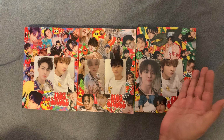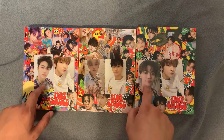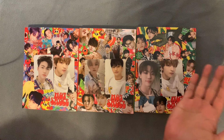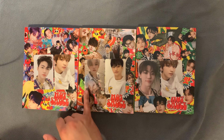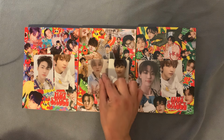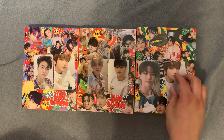I'm happy with my pulls, even though I only got two Jaemins and no Jeno. At least the members I pulled are popular, to my knowledge. I mean, Haechan is very popular, and I think Mark is as well. Chenle? It's Chenle. He's so cute and adorable. I don't care if he's popular or not. But yeah, so this was my unboxing of their latest album.